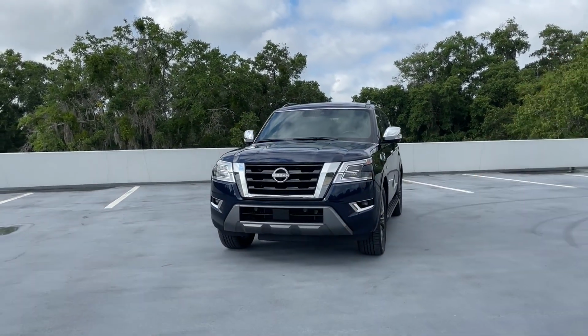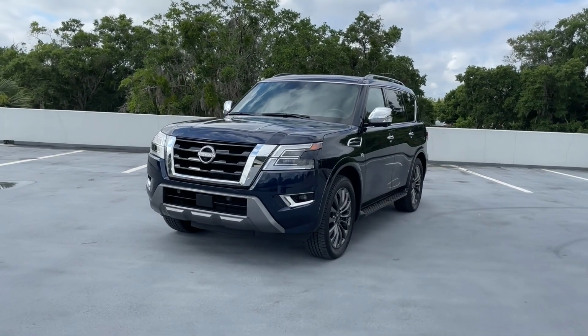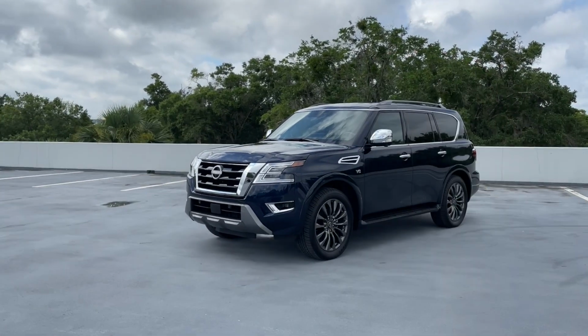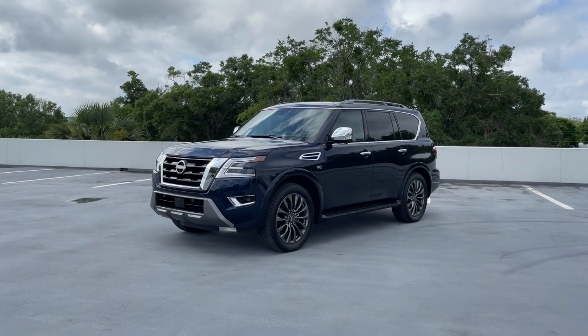It has all the features that the QX80 does. I think it actually looks just as good, if not better than the QX80, and it is far cheaper. So if you are deciding between those two, I think the Armada is the easy answer. And it proves that the Infiniti QX80 probably doesn't need to exist anymore.